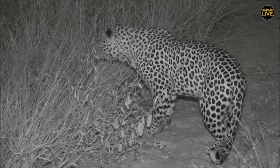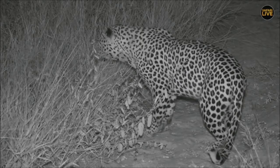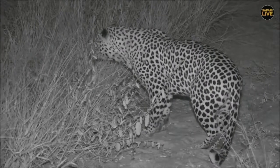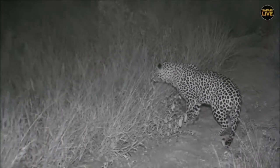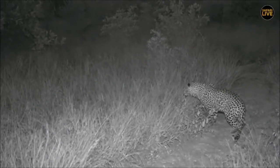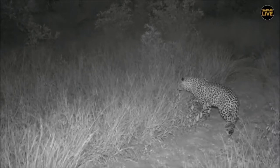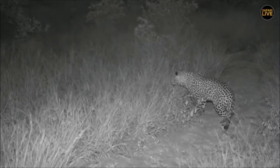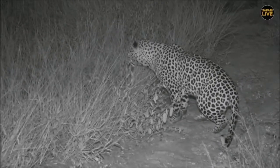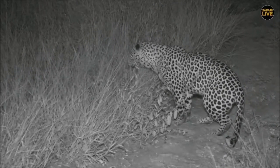Now this is a fairly new male on the block. He's recently come in. Our resident male, who goes by the name of Tingana, seemed to not be too well for a couple of months and ended up hiding away in the hospital bay, if you will. That allowed this young upstart to come in and stalk.